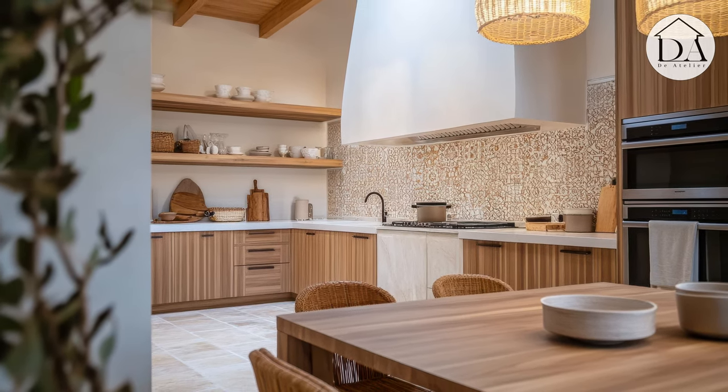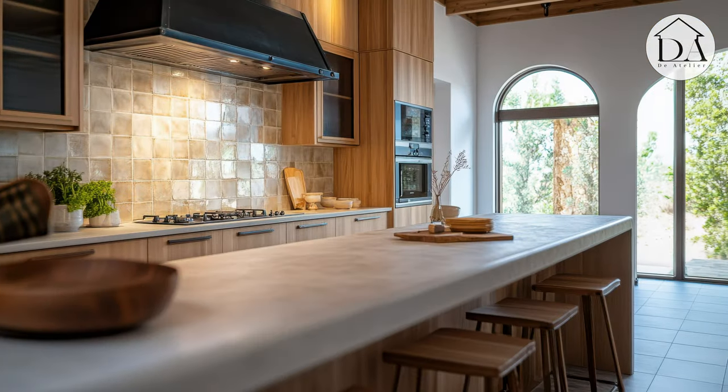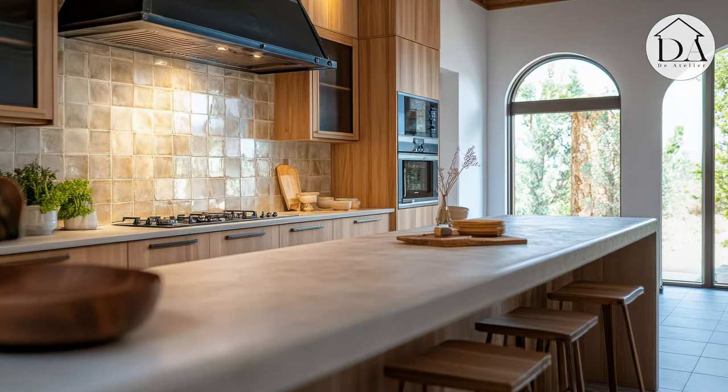These elements don't just protect walls, they tell stories of rich Mediterranean heritage, connecting you to centuries of tradition in your modern kitchen.